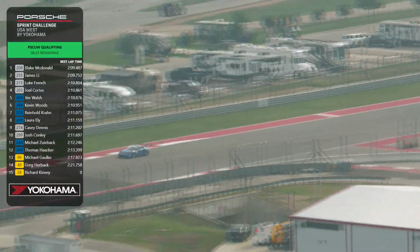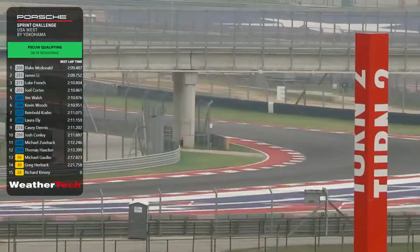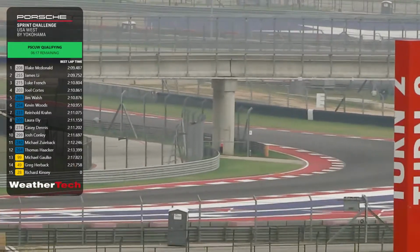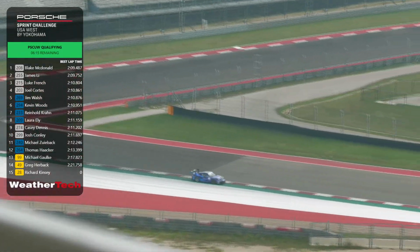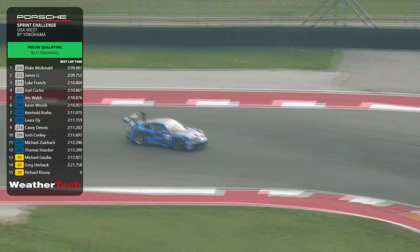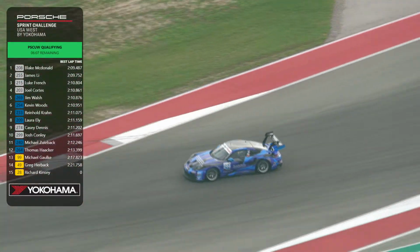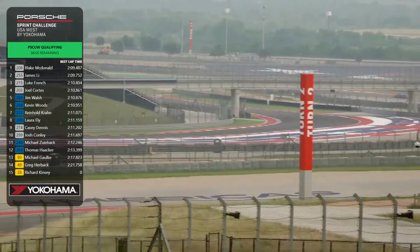The stadium section's a lot easier than I thought it would be, to be honest with you. But you really got to be on point once you're through the S's, as we're watching Kevin Woods come around the line and try to take a look at his sector times here. I'm not seeing any green from him, so I don't know if this is going to be an improvement.